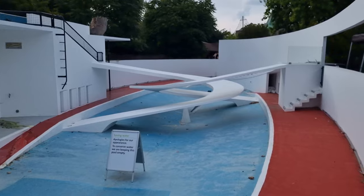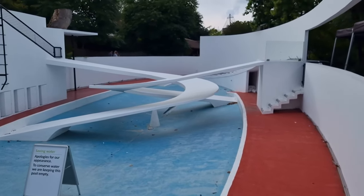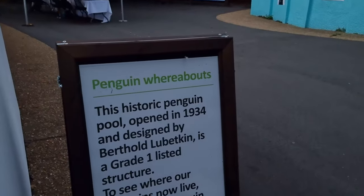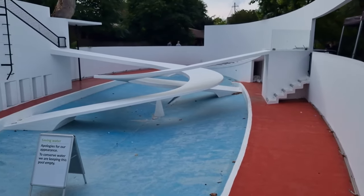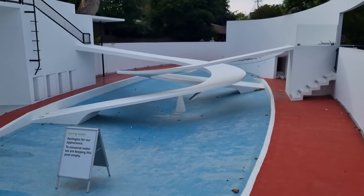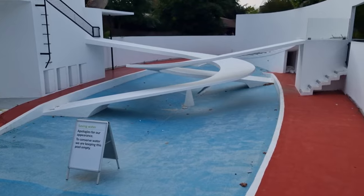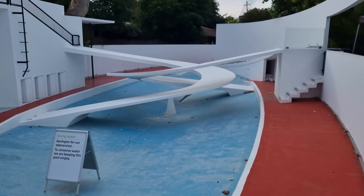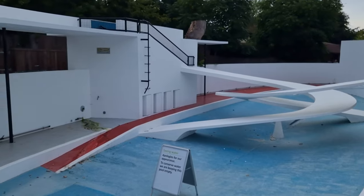Sea lion pool, but it's actually a penguin pool. So this is, it says down here, you can see it's a grade one listed structure, so they can't touch it, it's got to stay here. Whereas, to be honest, I'd be quite happy if they tore it down, turned it into something new, wouldn't you? Or made use of it, like maybe turned it into a feature.